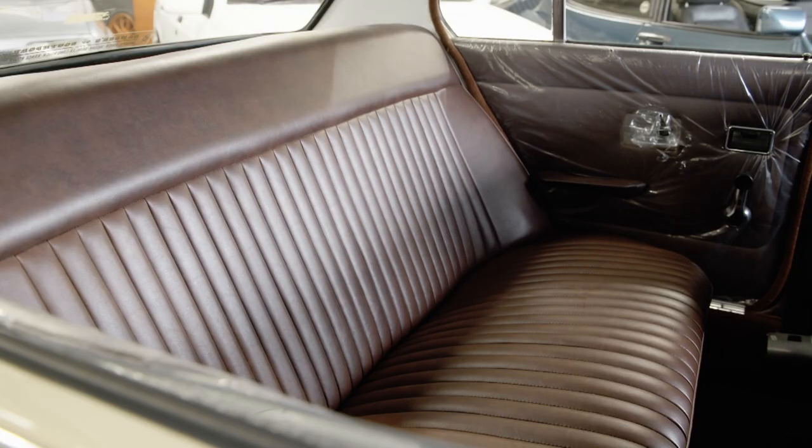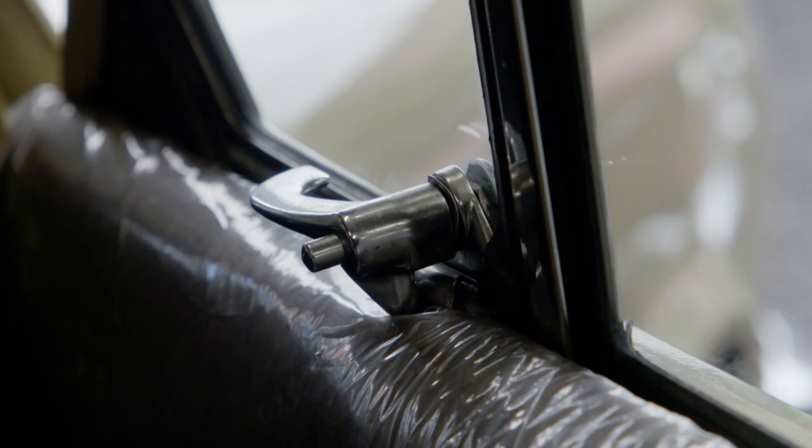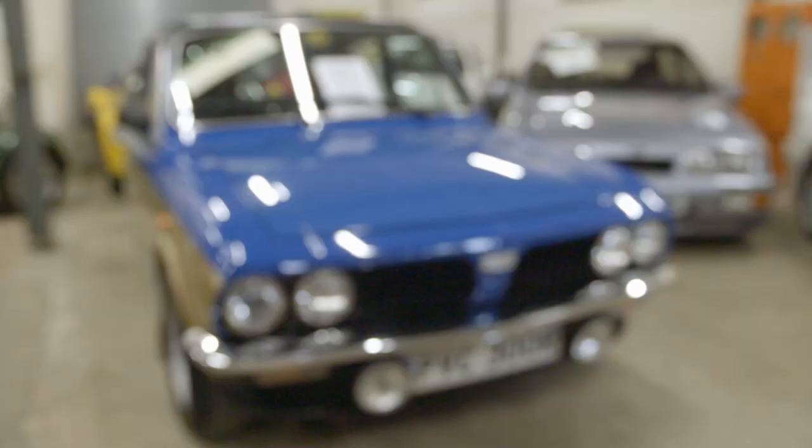A bit small for me now, more into V8s. We looked at it because we saw the polythene still on the door cards. If you went to buy one of these, you would not find one in this condition. It'd be interesting to see what it goes for, because if there's somebody who really wants it, it could go for silly money.